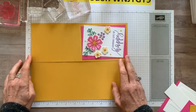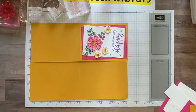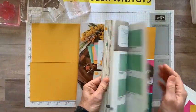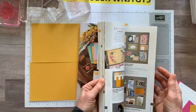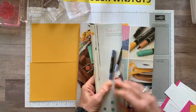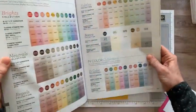So our current in colors that are retiring. Where is my catalog? I think I could even show you guys this. Sorry, this is totally off track, but I had this thought, and so now I just have to share it with you guys. Okay, so the in colors that are retiring. My point is get them while you can before the retiring lists come out and everything sells out.